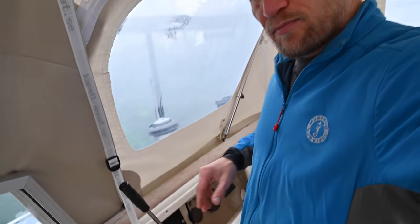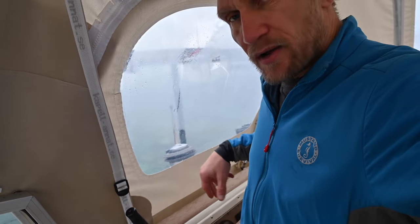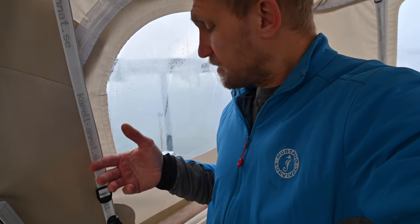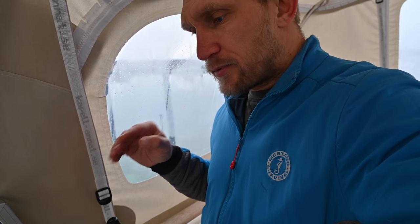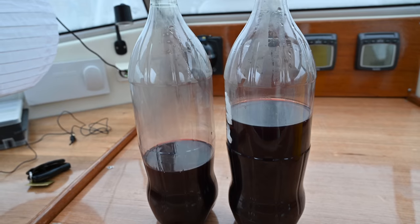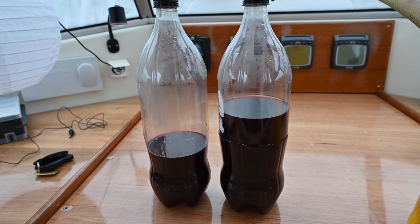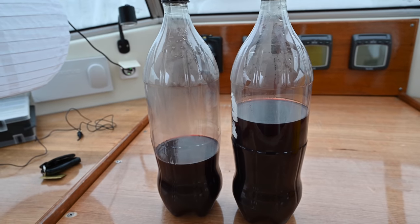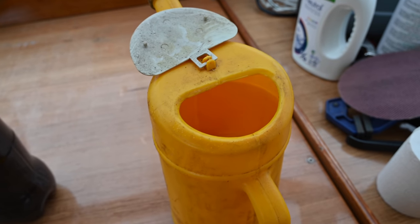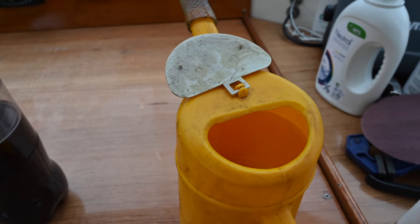Now the reservoir is empty, so now I just have to fill the reservoir up again with the correct oil, flush through the system, and then I need to bleed it, and then I guess have to top up the reservoir once again. So this is the old oil, and this is not how hydraulic oil is supposed to look. It should be clear, like this oil. At least the hydraulic oil you use on board a boat.